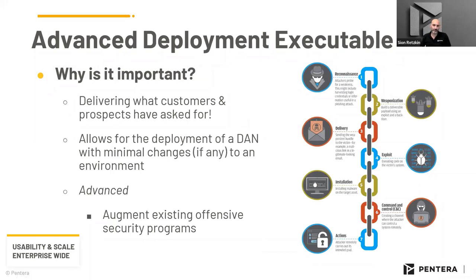Now, why is this important? Again, we provided what we've been asked for. This streamlines the usability, the user experience of a dynamic attack node, means that there's no need to open or change it or anything like that. All the deployment of the dynamic attack node is done locally on that machine. And what it does, if you think about it, you now have the possibility to have a much larger scope, to have DANs in various locations on the network for the duration of the testing scenario, deleted and removed automatically at the end. You can perform various scenarios in remote networks with this DAN executable.